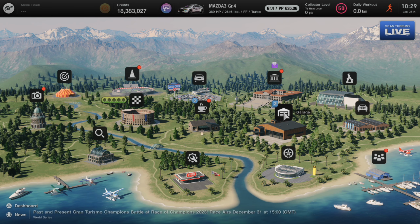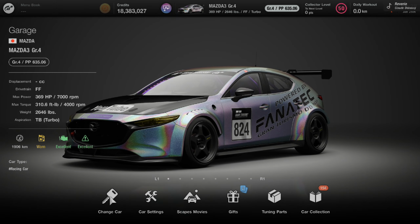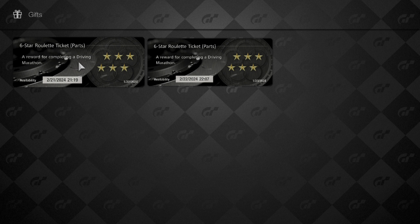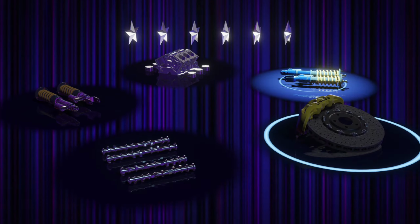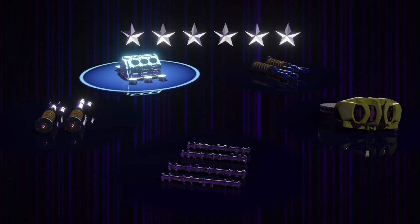So we'll go ahead and do some of these awesome 6-star roulette tickets. This is the highest gift you can get from Gran Turismo, and of course they're freaking parts, because why not? This is the highest level of things you can get for your gamba, and they're freaking parts, and you'll get them for random cars that you might not even have or care for.